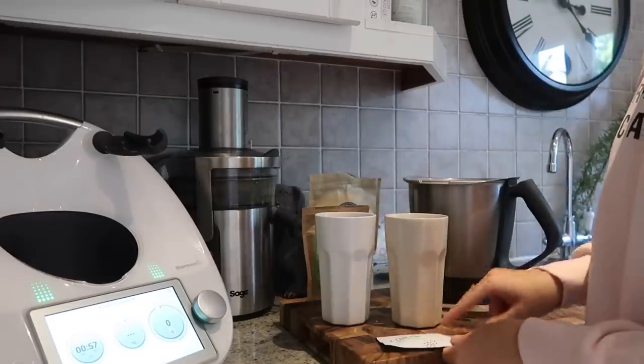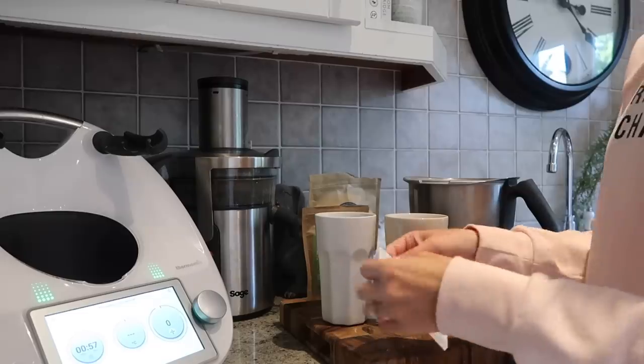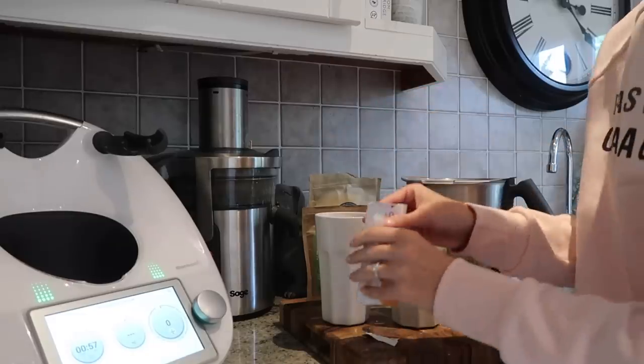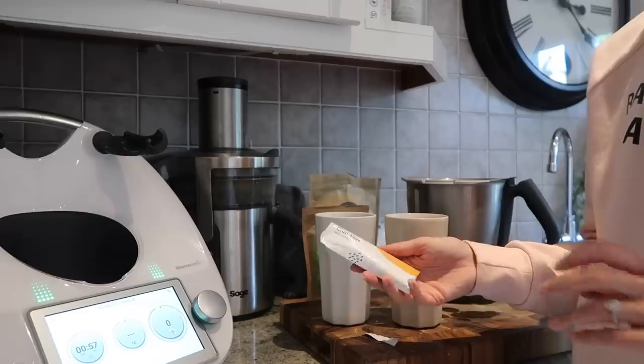And then lastly, I have another sachet from Care Of. This is their chia flax sachet. Once again, really high quality organic ingredients. You could mix these in with your smoothie, but I personally prefer them on top. So chia is a bit of a superfood. It's been really popular for a while now.